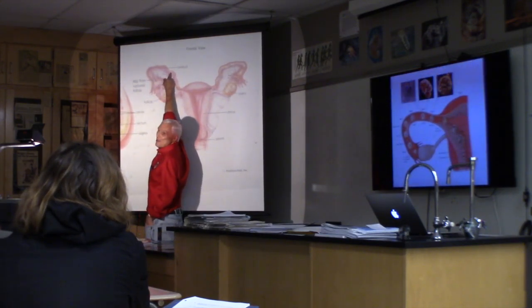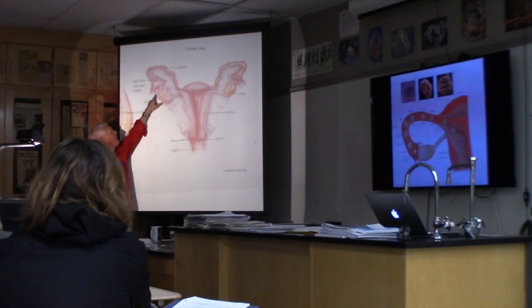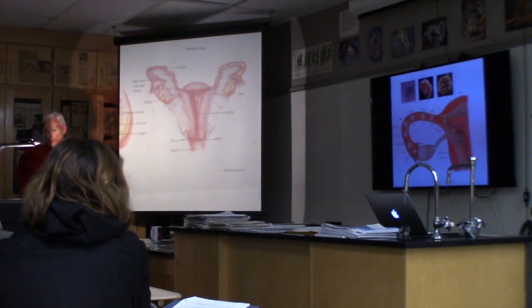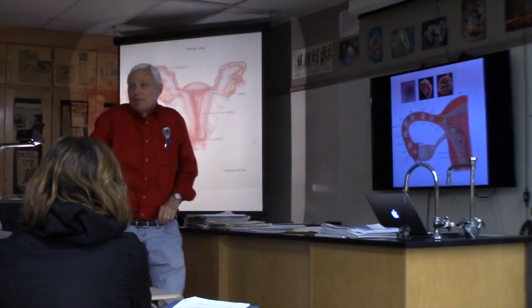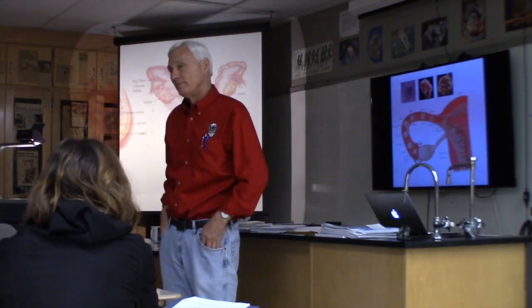But if you have a blockage in the tube, maybe this tube's blocked, that tube over there is blocked, then can you see how the egg wouldn't be able to get through and sperm would not be able to get to the egg? That's the main reason why people will resort to in vitro fertilization, blocked fallopian tubes. I'm not going to ask if that was your mom's deal. But that's the main reason.